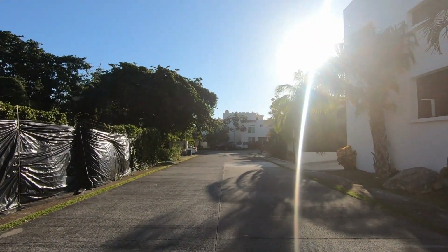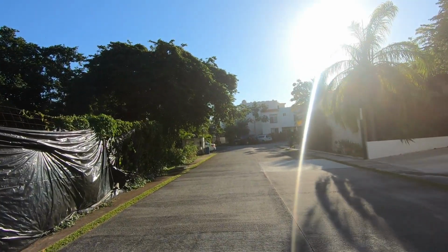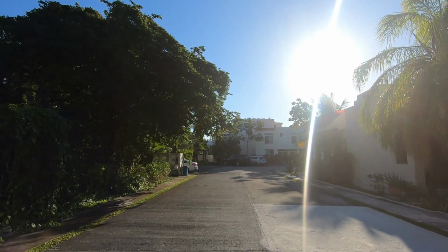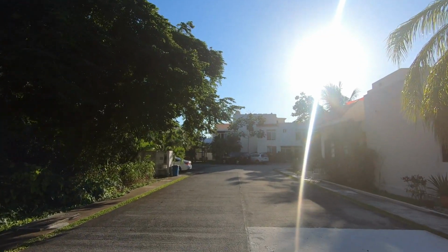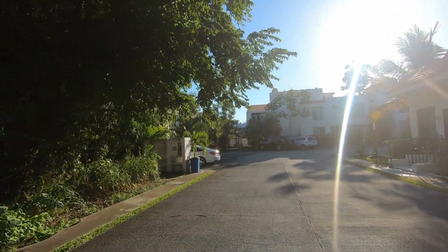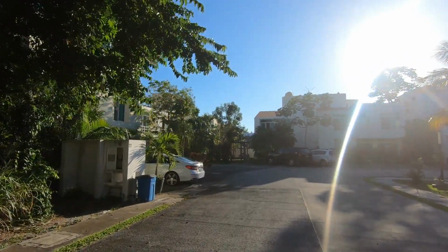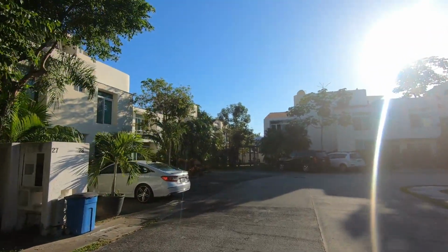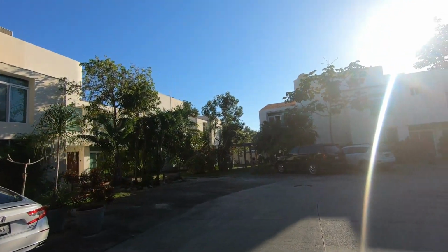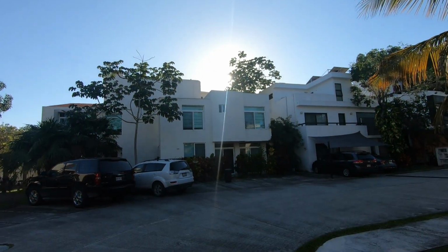So I'm gonna walk out of this neighborhood and walk to the main road in Selvamar, or at least one of the main roads, and give you guys an idea of what this neighborhood looks like. So I think if you're looking for a family-friendly exclusive neighborhood, Selvamar could be it. I think it would be definitely one of your best choices in Playa del Carmen. We also have a similar neighborhood called El Cielo, but just based on the kind of houses that I'm seeing, I would say Selvamar is higher up from El Cielo.